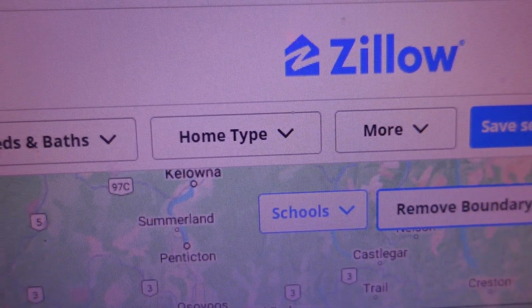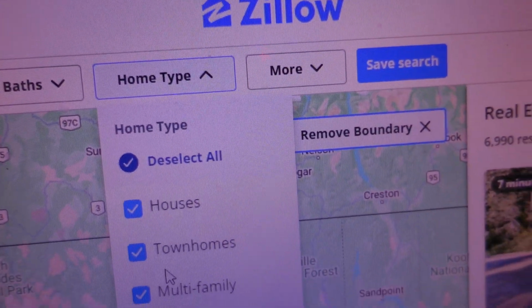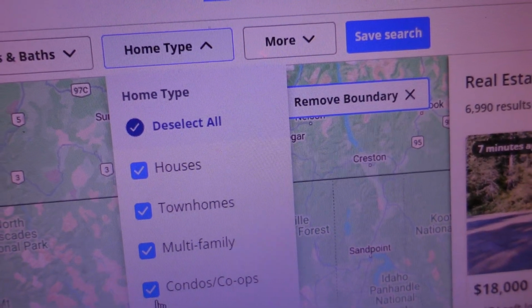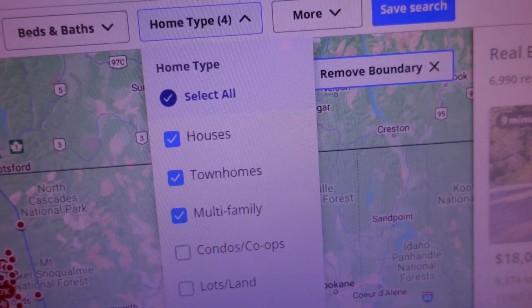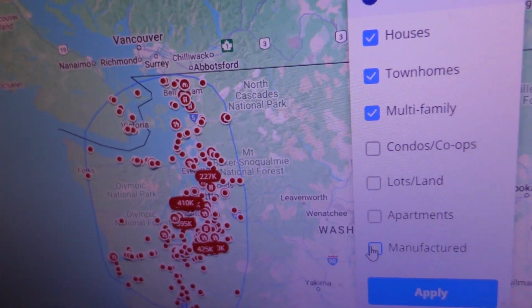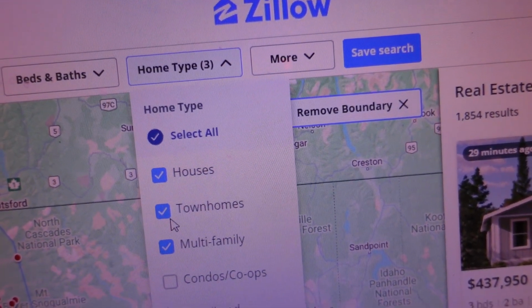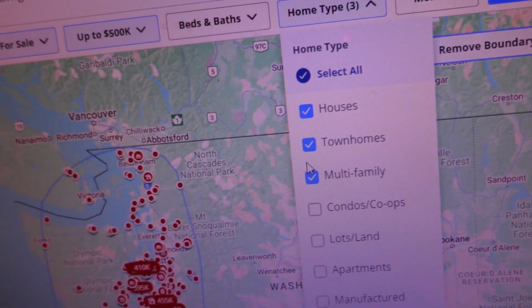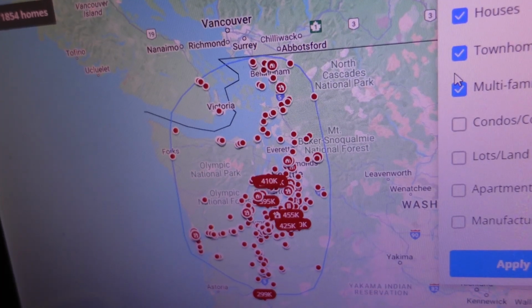So to narrow our search even more, we go up here to home type, we click this link, and we're going to get rid of these condos. We don't want condos, we don't want lots of land, we don't want apartments, and we don't want manufactured homes. And as you do that, you can see this red disappearing. See there, you see it disappear. Multifamily, townhomes, I guess we could look at some townhomes, but I think we're going to stick with that. That narrows it down to 1,854 listings.